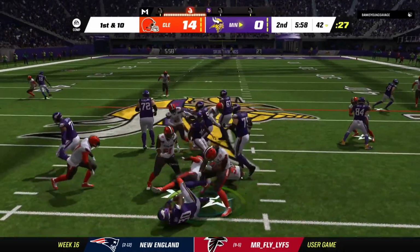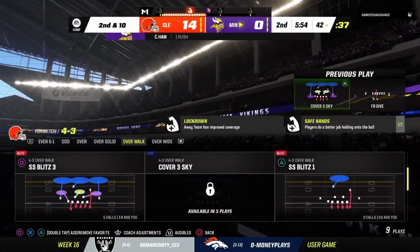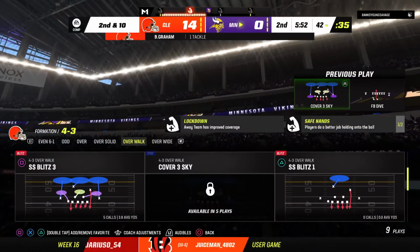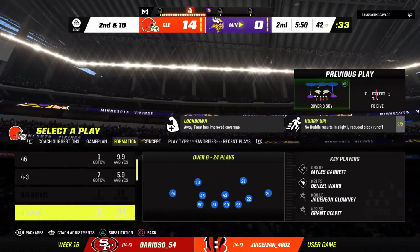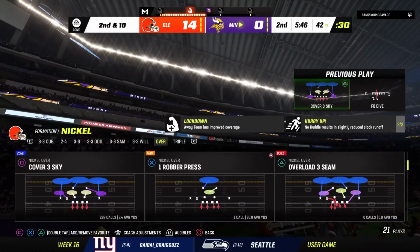Running for the first time with a fullback, C.J. Ham. And nowhere to run on the interior of that defensive line. He'll get back only to the line of scrimmage. No gain on the play. It'll be 2nd down. 42-yard line.